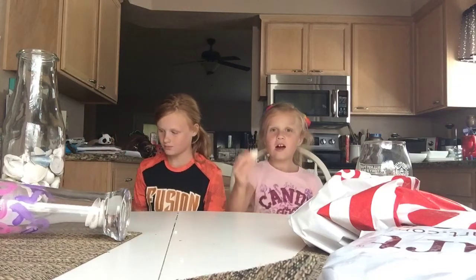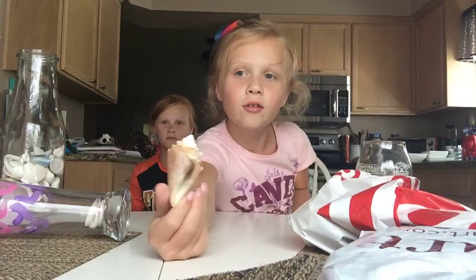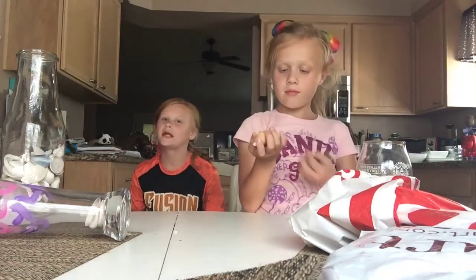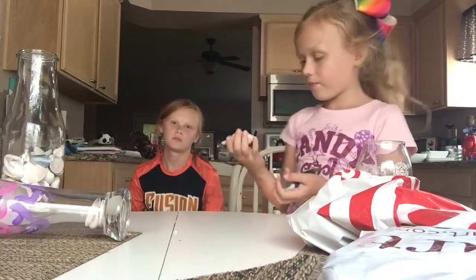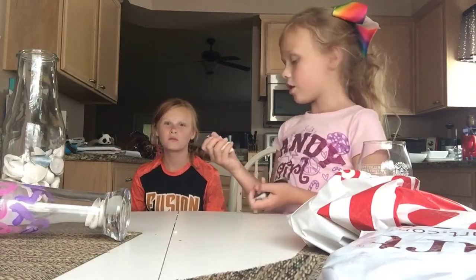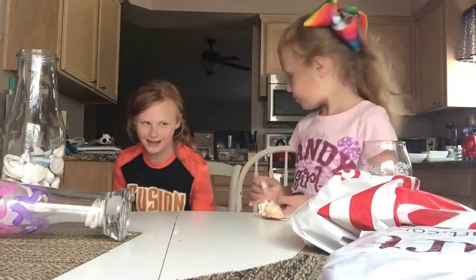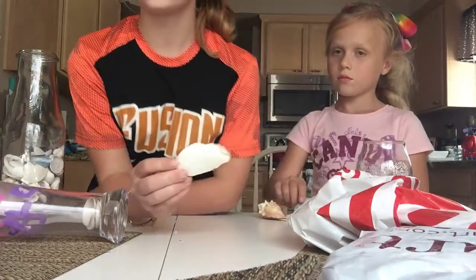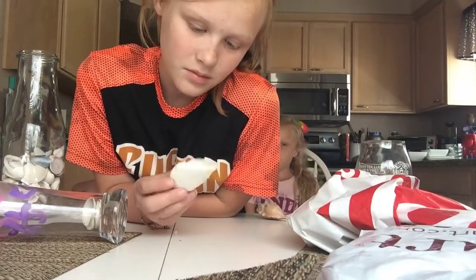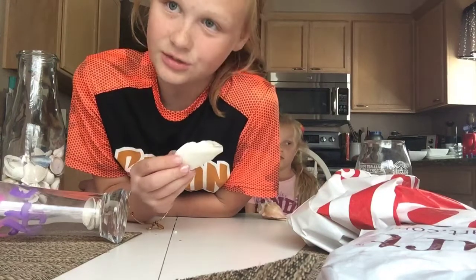Okay, so this is my next shell. You wouldn't hear that from this one. No. It's really pretty. She didn't find that at the beach. My grandma gave it to me. I think it's grandma, yeah. And then my next shell is this broken one, but it's a pretty good shell, and this is the back of it, and it's white, and I just really like it.